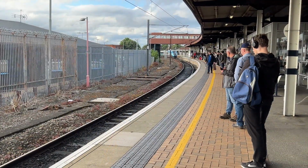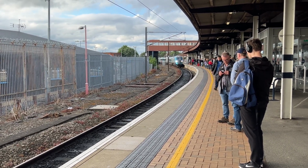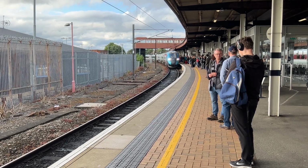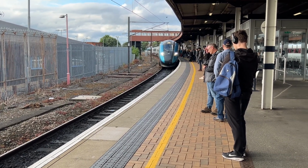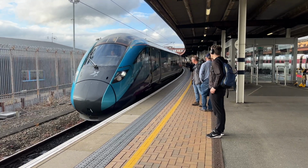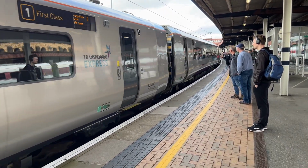Right, here we are, Liverpool Lime Street service. So we'll get this one to Leeds via Castleford and then straight home to Cottingley. I hadn't intended to do any vlogging today as such, because I haven't got the Osmo Pocket 3, it's all on the iPhone, is this. But never mind.